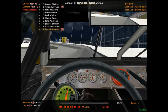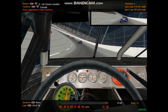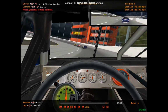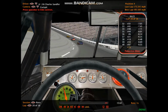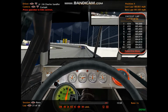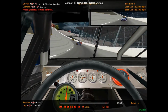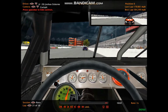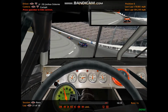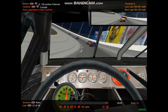Let's check and see where our in-car camera cars are running right now. There's the view from Charles Sanford's point of view, and 2040 was in 4th position right now, the DuPont Chevrolet. Just saw 200 miles an hour, blink into turn number 3. Check the fastest lap of the race so far, and Charles in fact does have the fastest lap of the race so far at 185.5. Several cars very close as far as speed is concerned. And there's the view from Joshua Osborne's perspective. He runs in 6th place right now in the Home Depot Pontiac. They got Chevrolet, Ford, and Pontiac running with an in-car camera here today.